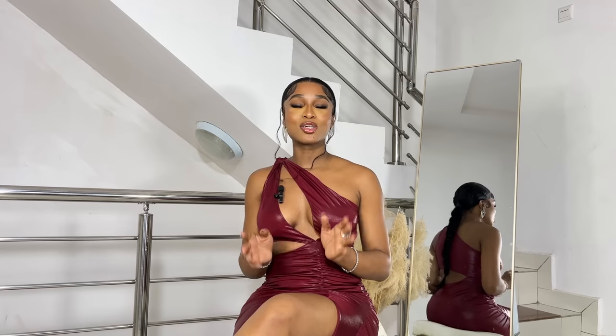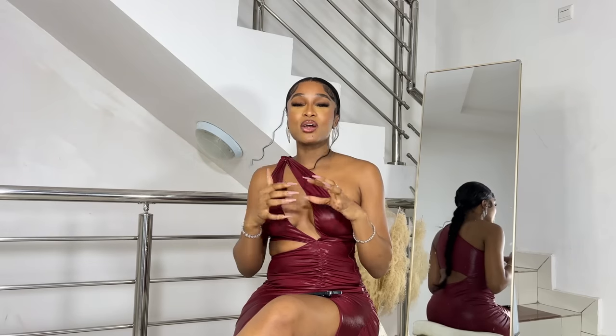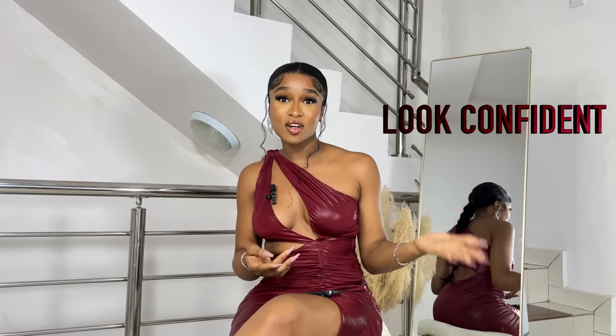To be a hot girl, it's not just about your body type or where you're from or all that. No, hot girl is about your je ne sais quoi. That's what we're talking about, how you carry yourself. And you know, we're talking about how to be confident. Now we're going to be talking about how to look confident, because as Riri said, honey, even if you don't wake up confident, you have to fake it.